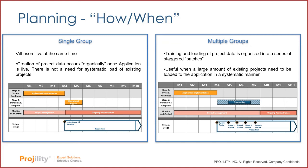Another option is to have multiple groups, right? Training and loading of project data is organized into a series of staggered batches. Why would you do that? So that users are trained, they load projects into the environment, and then another group is trained and loaded. It's really useful when a large amount of those existing projects need to be loaded to the application in a systematic manner. And how do you decide what gets loaded and what doesn't get loaded?